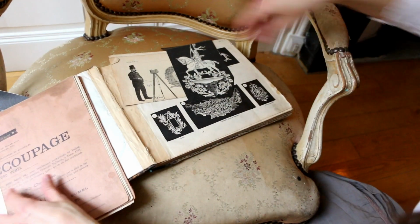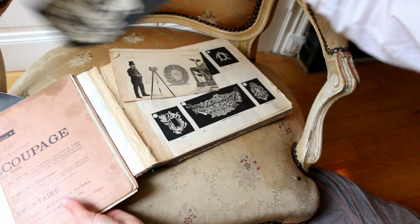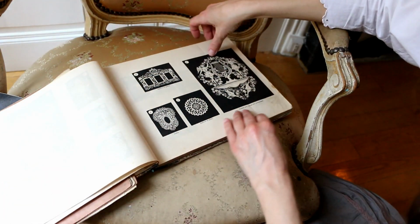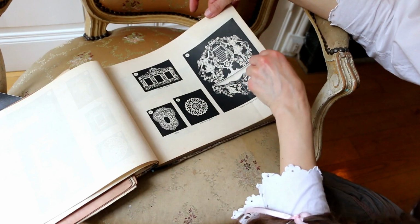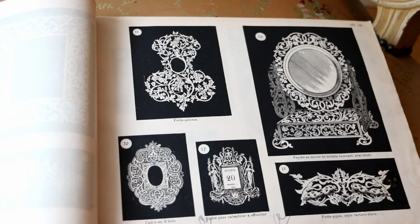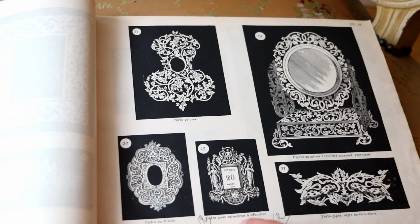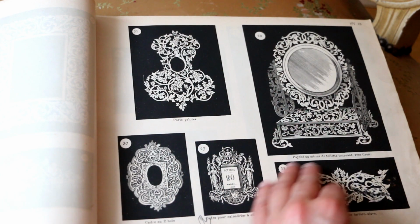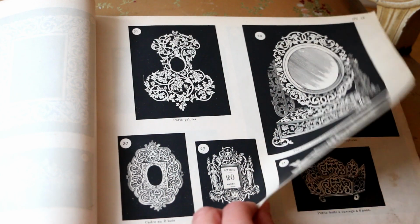So, and the books, I thought it would still be very inspiring to have all that, because it's for all sorts of objects from practical life. So, for example, here we are arriving at the new year, and here it's just a cadre pour calendrier à effeuiller. So it's to create a sort of frame for the calendar. You would remove all the sheets for every day. So you have all sorts of objects.